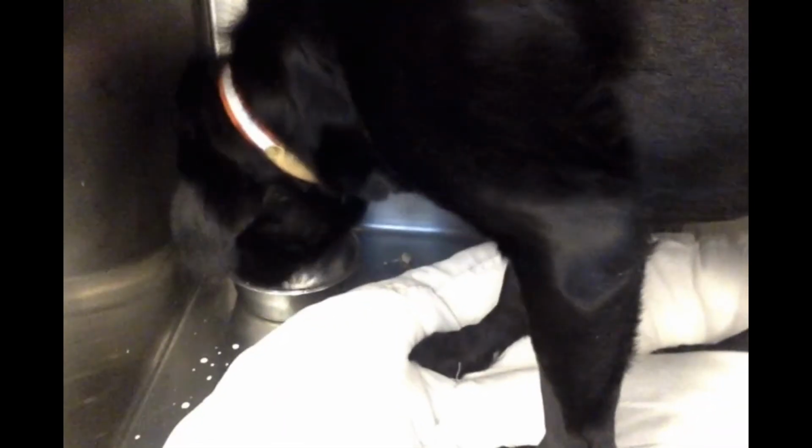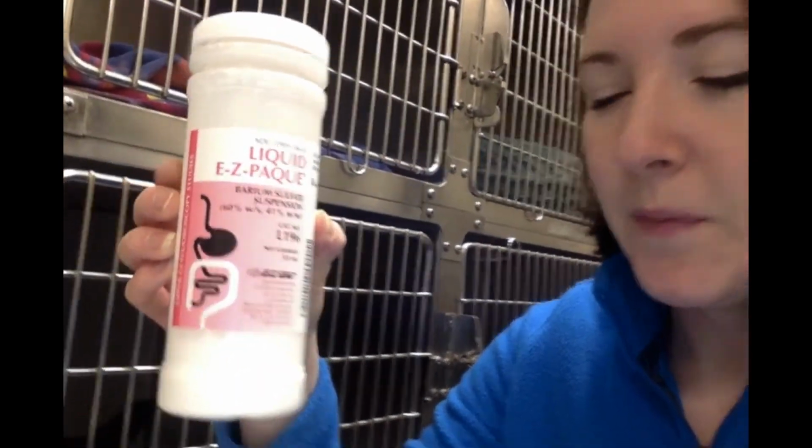All right, so now that we've taken our first abdominal radiograph, here's Mrs. Skittles. She's eating her delicious barium-soaked breakfast. So we can go ahead and just offer her barium with just a little bit of kibble, and she's just chowing down. So this is the barium paste that we used. I mixed in 144 milliliters of water with 36 milliliters of barium, so it was a 20 to 80% mixture. And then we're going to go ahead and set a timer for 15 minutes, and then I'm going to take another lateral abdominal x-ray and see where the barium shows up.